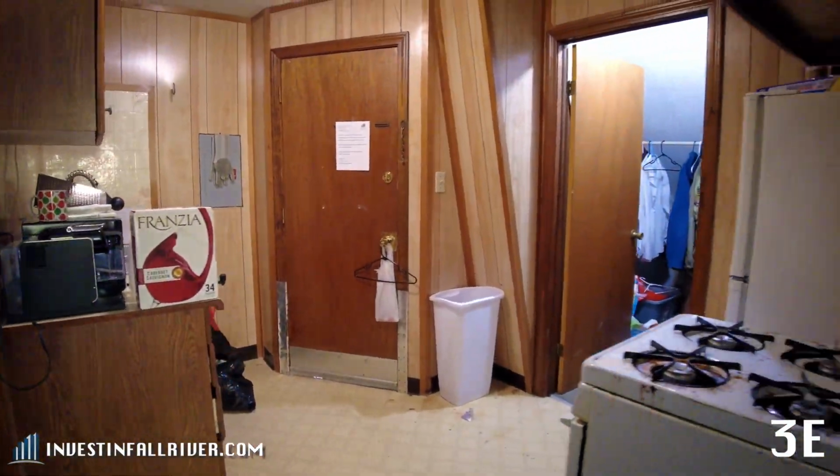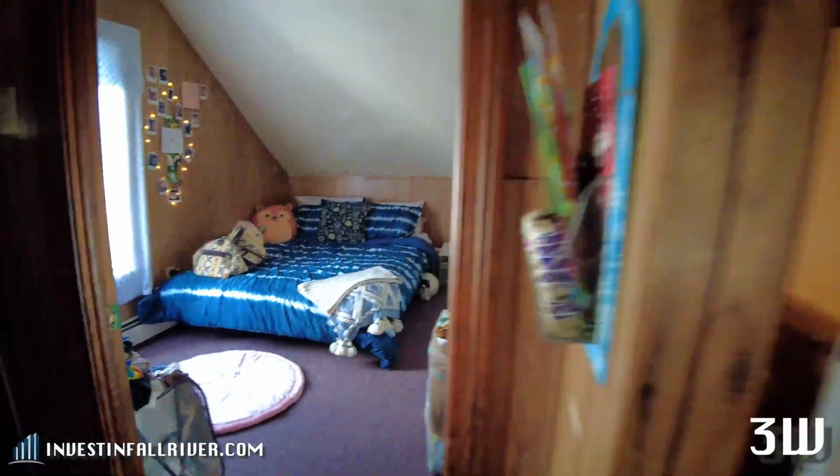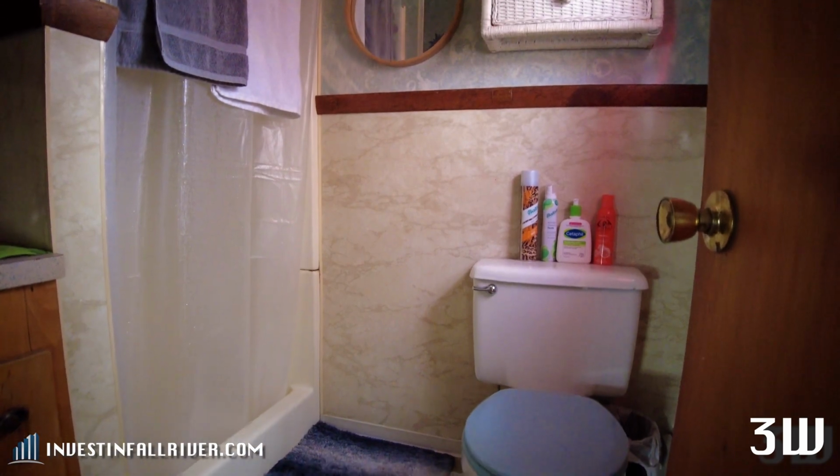So the one here on the left, that's 3E. That one's $975. We rented that one out. That was the one that was vacant that we rented out. Great guy. And then the one on the right, 3W, that one's $800. These guys were here already. Now, this is where you come in.